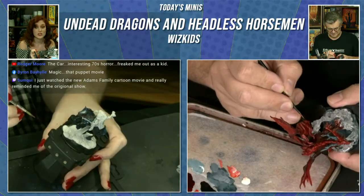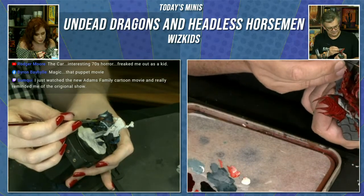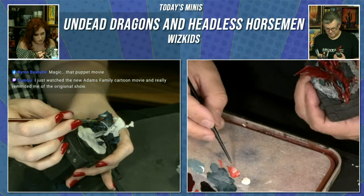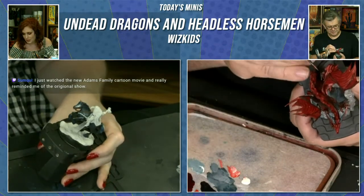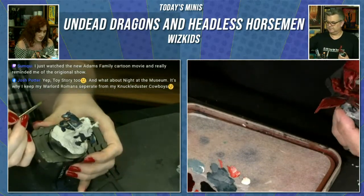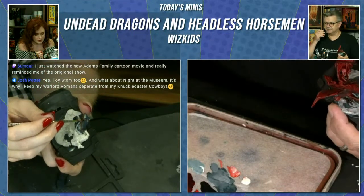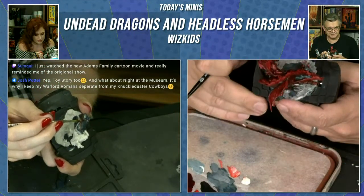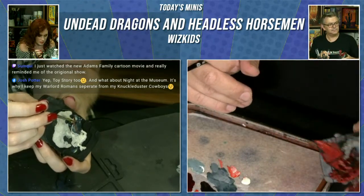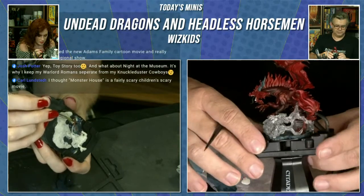I watched the original Addams Family film that came out. Well, it's probably not the original, but I watched the one from the 90s the other day. Right, with Raul Julia? Yeah. That's the first film. There was a TV series beforehand, from the 60s, I think. Yes. But Roger Moore says, The Car, an interesting 70s horror, freaked me out as a kid.